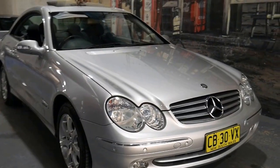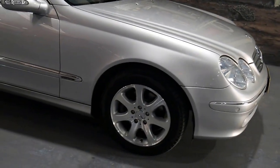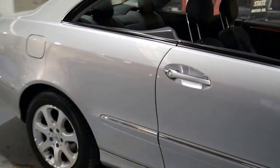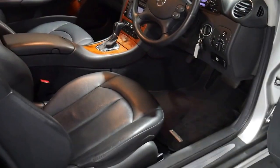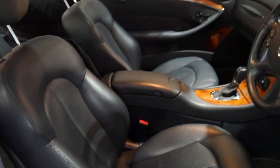This is actually a car that we've sold before to a really good customer of ours. 2003 Mercedes Benz CLK320 Elegance. Beautiful Pirelli tyres, zircon silver, charcoal black, I suppose, leather upholstery, two keys, and only 85,700 kilometres since new.